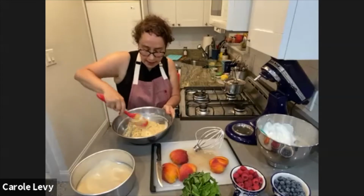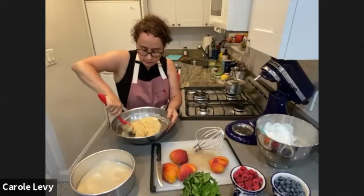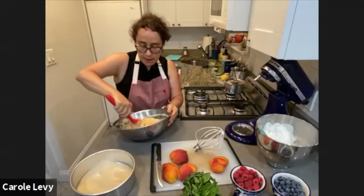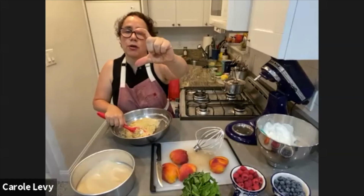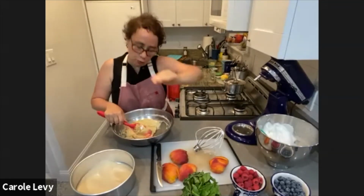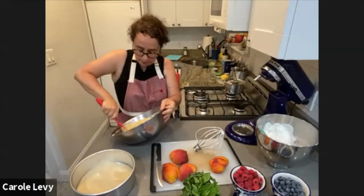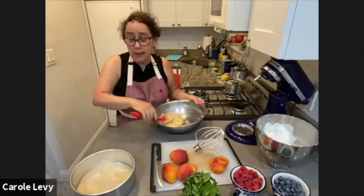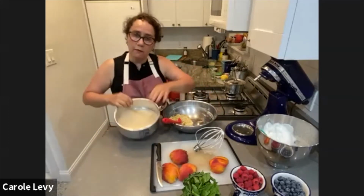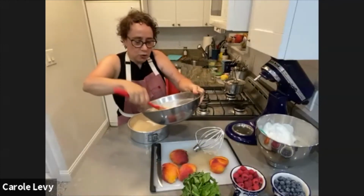So now the batter, which felt really heavy and really dense, is very, very light. Okay, now this cake is not going to be a high cake. It's going to be like a little thin cake with fruit on the top. And when it unmolds from the springform pan, it will look more like a tart with fruit all on the top. So I have my pan here, and we want to make sure that everything's incorporated.